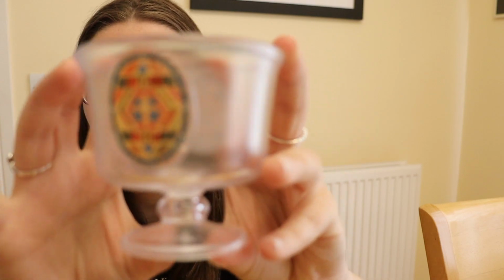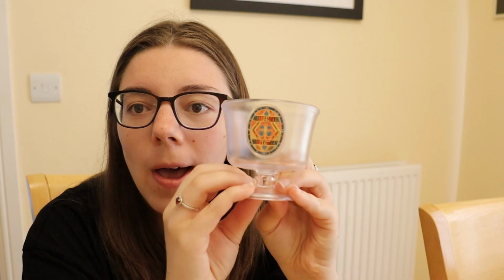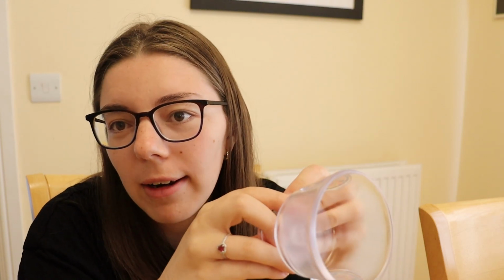And they have then used this design on the cute little dishes that they've done for their butterbeer ice cream. Now, the butterbeer ice cream is lovely. They give you loads in this little dish. And it's for all of you people in the UK, you'll know it's got like a Mr. Whippy, like a 99, not that they're 99p anymore, but style ice cream. The butterbeer flavour in it is not as strong as I expected. It's just like a hint.